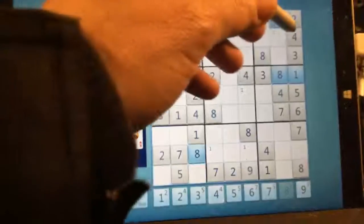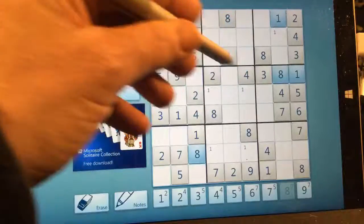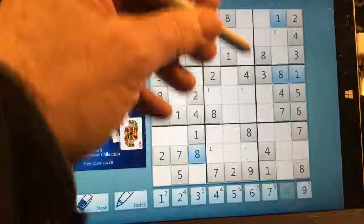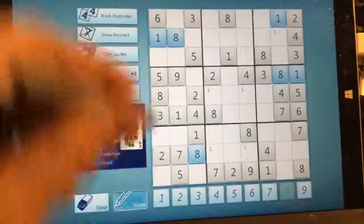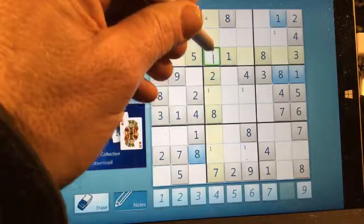Top row, there's only one 4 here. All 4 corners are open, but there's a 4 here. So as far as notes are concerned, we'll put a note for 4 here.